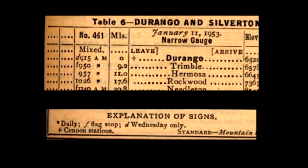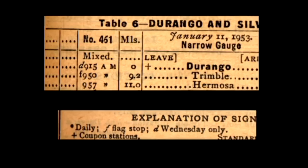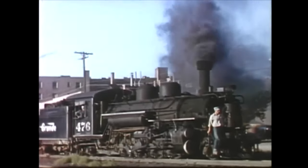Did it operate only on Wednesdays? I have an official guide that says that it only ran on Wednesdays. Oh, no, it was operating in '54. It was operating every day in the summertime.